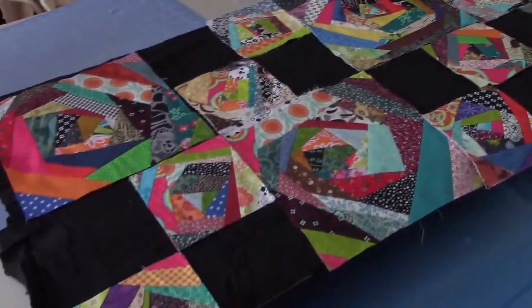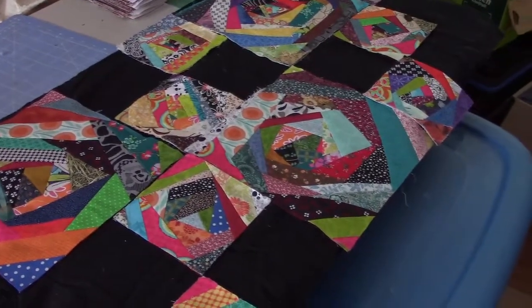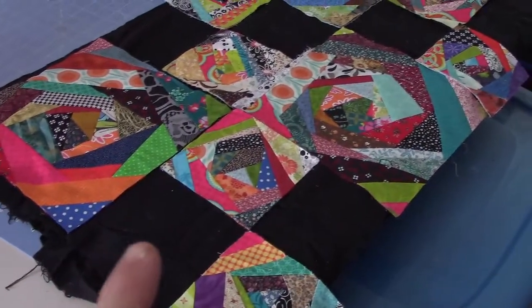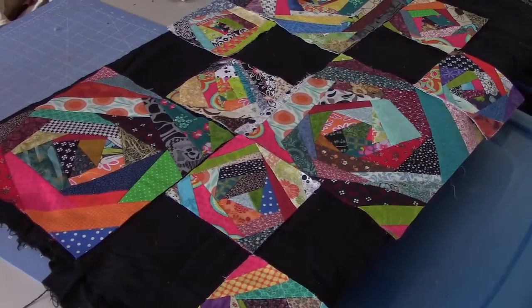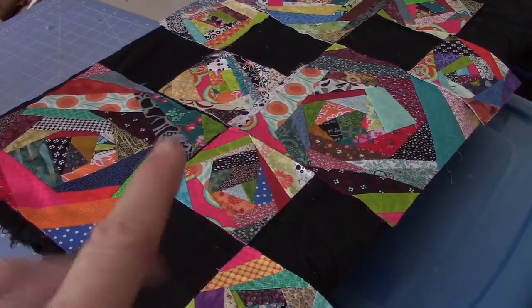Now, I think this was my original idea for a layout. I want to have the black squares making kind of a grid through it. As you can see, it's sort of developed there. I didn't have a lot of space to lay this out, but I'm just kind of coming up with a plan. But now I'm starting to wonder if it's going to be too busy in this area.